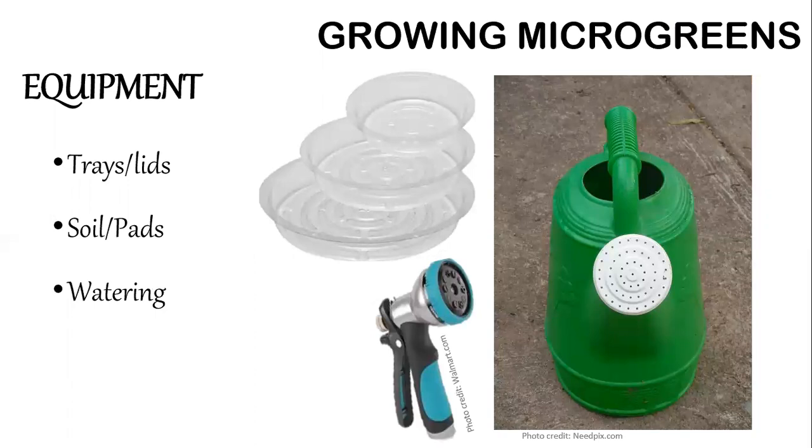Okay, some of the other equipment that you're going to need, let's talk about watering. If you're growing your microgreens outside, you can use a food grade hose and potable water. The sprayer should be gentle enough to water the tray or the trays, but not blow the seeds out of the tray by the force of the water coming out of the hose. So you want to be able to get some sort of a handle or a sprayer that has a mist portion, or being able to gently mist.